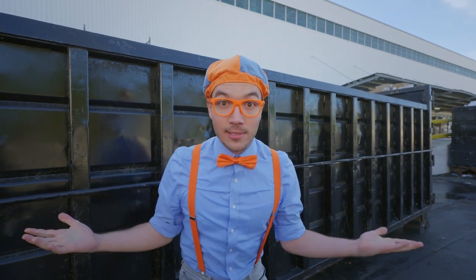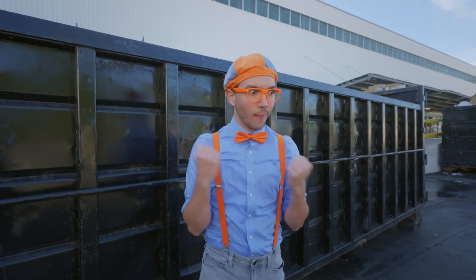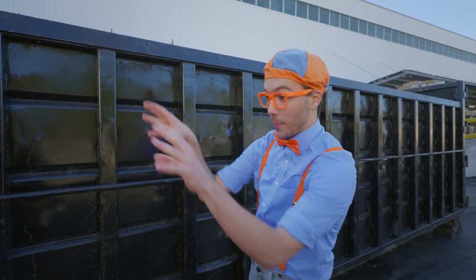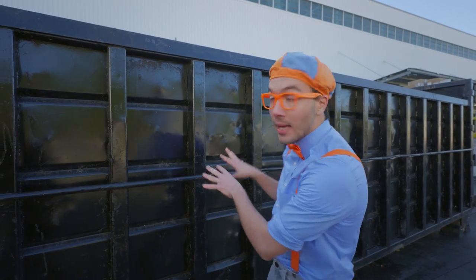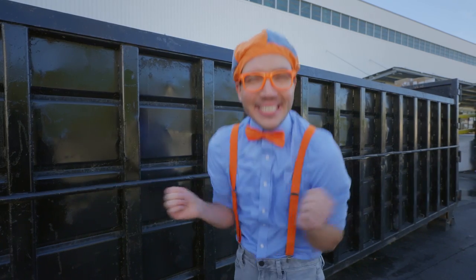Yeah, it's so big that it can hold up to 10 tons of trash. Whoa. And they use these to take the trash from a garbage can to the bin, and from the bin to a landfill. Yeah, or a dump.